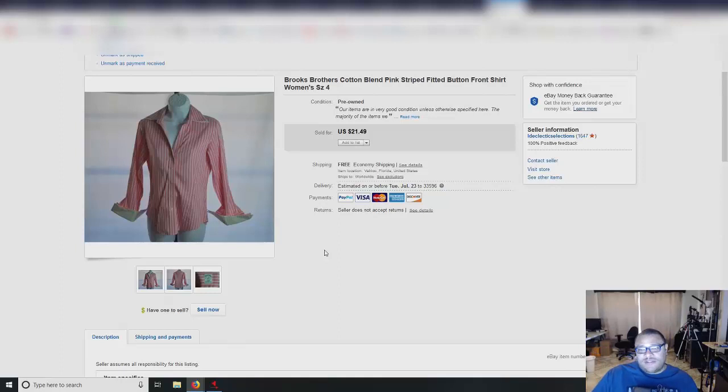And the reason is because women buy more clothing than men do, and this is not my opinion. This is a fact. So the market for women's clothing is much more of a saturated market than for men's. And we have a hard time moving women's clothing. And I have a feeling it's because, like for this shirt, for instance, we'll throw it up for a decent value. So $21.49.